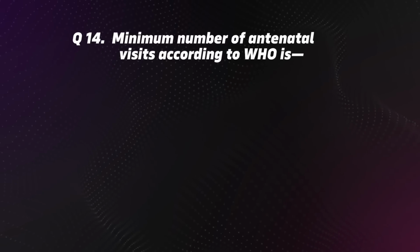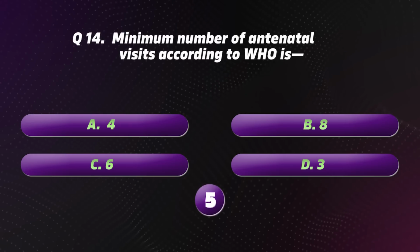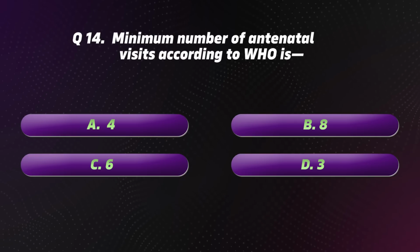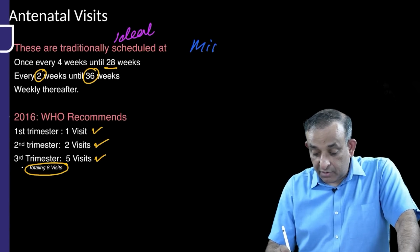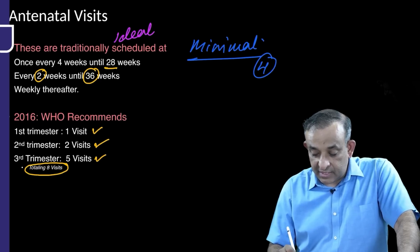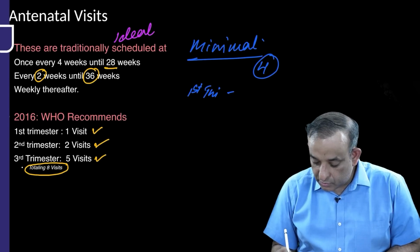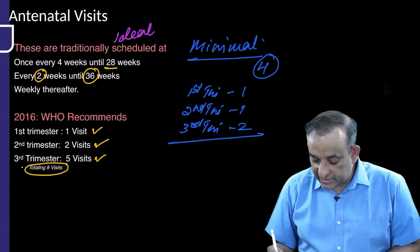Question 14. What is the minimum number of antenatal visits according to WHO? Here are the options. A 4, B 8, C 6, D 3. And the correct option is A, 4. Here is the explanation. What we ask you in the exam, we ask you the minimal. If not WHO, the Indian setup says minimal 4 visits. So minimal 4 visits is at least 1 visit in the first trimester, then another visit in the second trimester, and in the third trimester 2 visits.